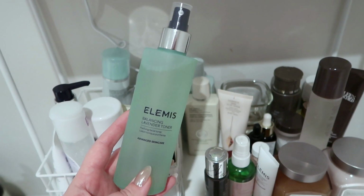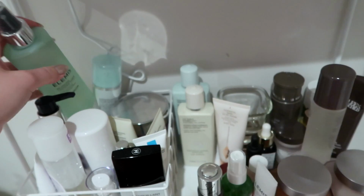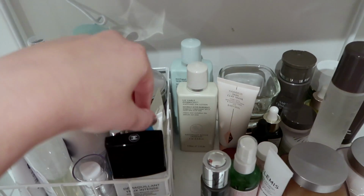What else have I been using? I got this as well when I had the facial, and it's a balancing lavender toner, and I just kind of spray that on if I feel like my skin is getting a little bit spotty or things are starting to happen.